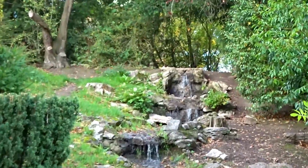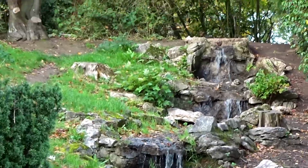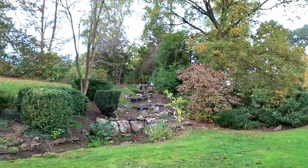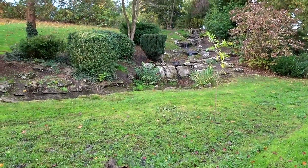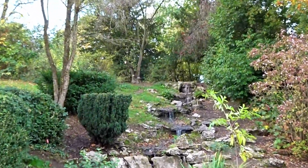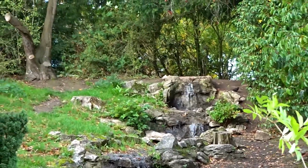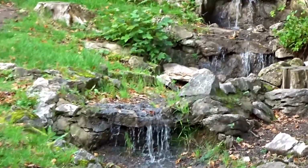That's a bit of a surprise. The whole waterfall's come on. It's not been on for weeks. We do have a tree here and another tree here planted. Hopefully that'll get rid of the water here. It's nice to see it flowing for a change. It's only just turned on.